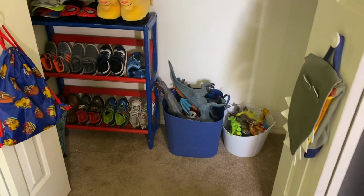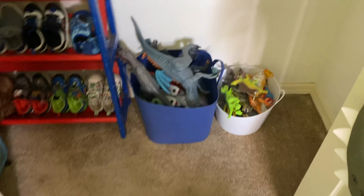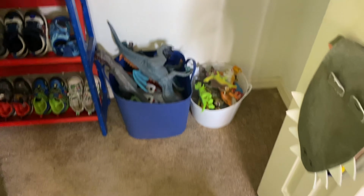And I'm going to put a few toys in this closet just because we do not have enough organizers. He has so many toys. So I brought those dinosaurs in there, and here's his room.